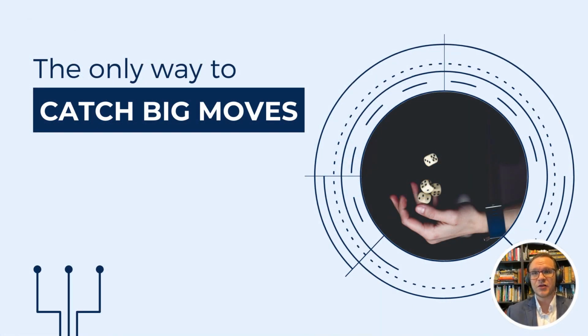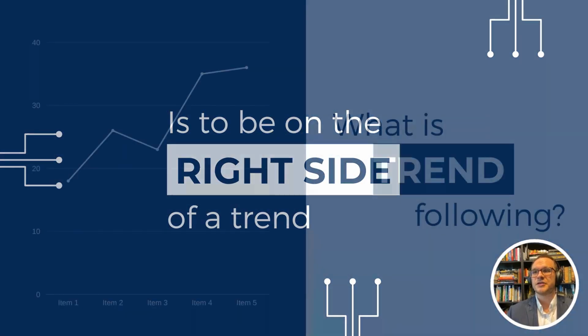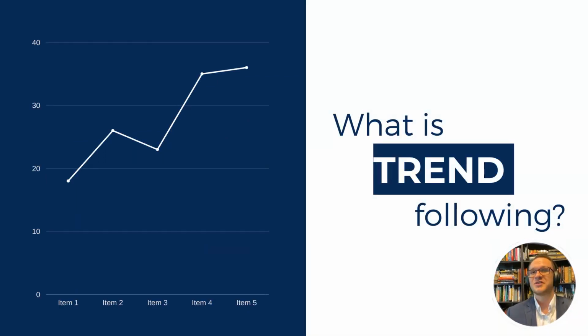And it's literally the only way to catch big moves. And I mean that in every sense of the word. There's no other way to catch a move that's going up unless you are trading with the trend. It's physically, mathematically impossible for your stock or your option or whatever the case is to appreciate if the trend is moving against you. Not mathematically possible. The only way to trade and make money is to be on the right side of the trend. So what is trend following, right?